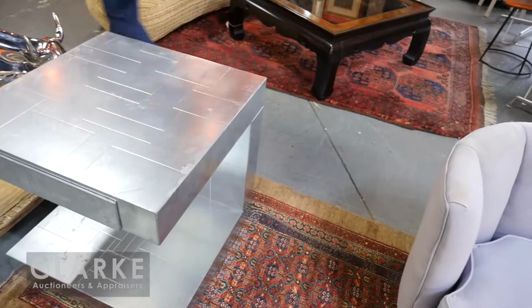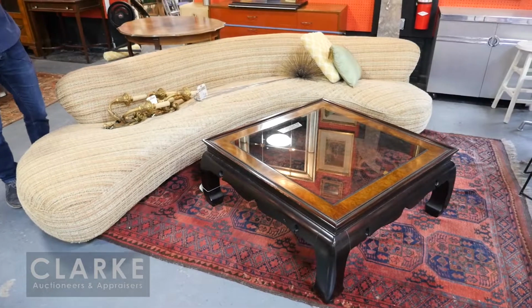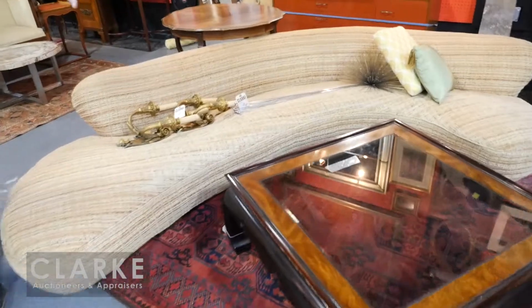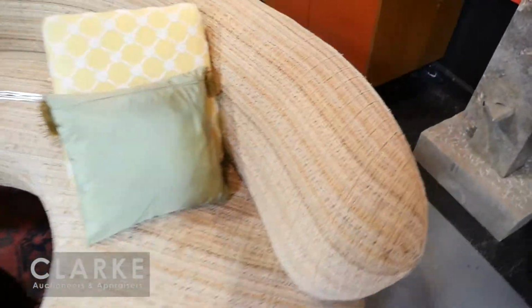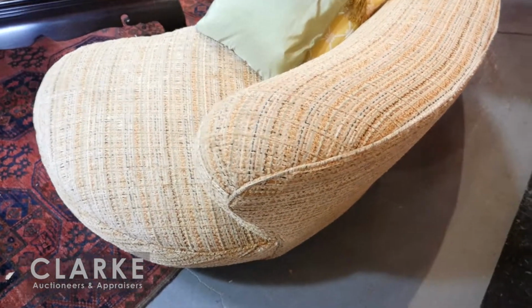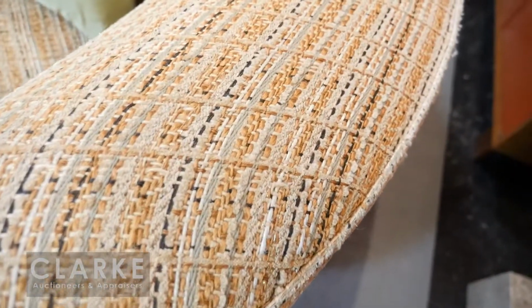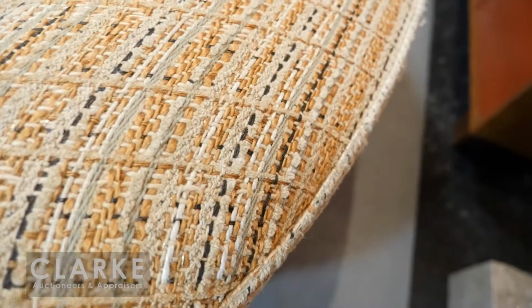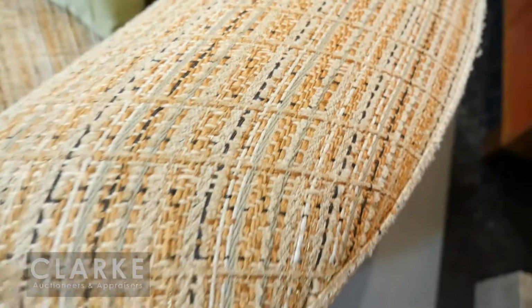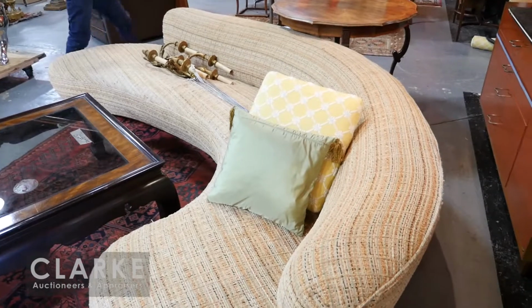We also have one of my favorite, maybe my favorite piece in the entire sale, is a very early Vladimir Kagan serpentine sofa. Great large size, great curvature with a cloud form back on there. And what's really nice about this is it has the original hand-woven Dreyfus fabric on the sofa itself. And if you can see there, they really don't make the fabrics like this anymore. It is actually in pretty good condition, no stiffening too much to the cushioning, but I would say that it would have to be refinished at some point. But it's just nice to have that original piece here.